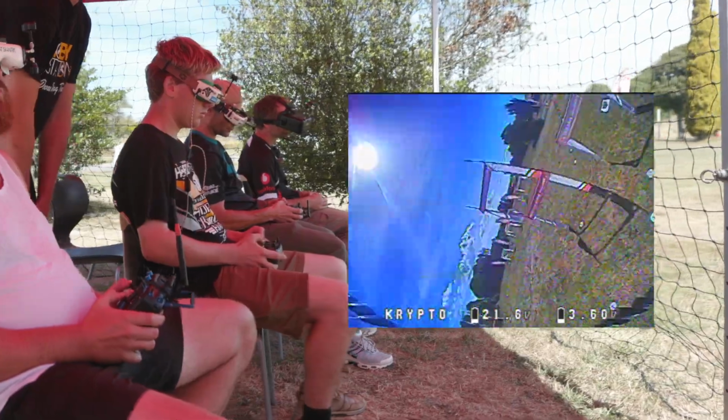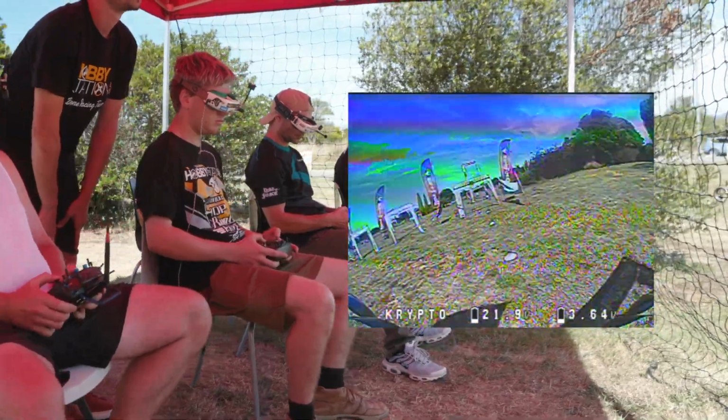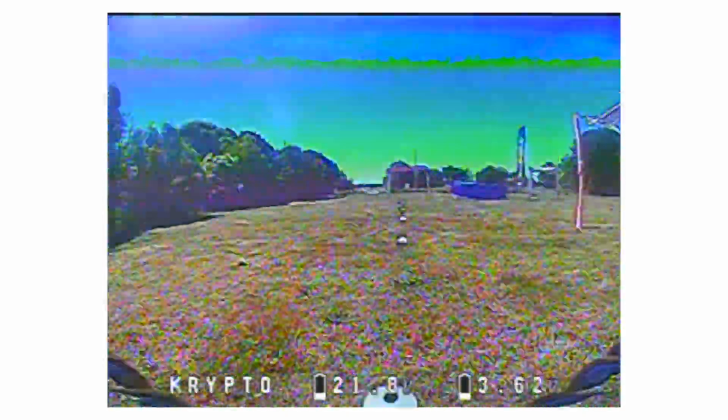FPV stands for first person view, which essentially means that what the person flying is seeing is exactly what the drone is seeing. The video feed from the drone is transmitted to a pair of goggles that have little screens inside, and because they cover the operator's normal vision, they can literally only see exactly what the drone is seeing, creating a super immersive experience.